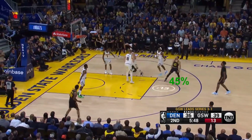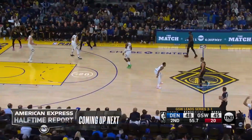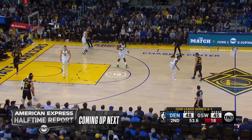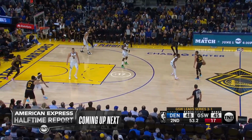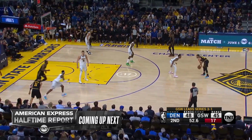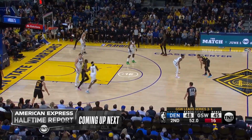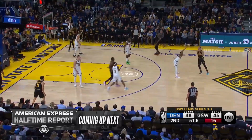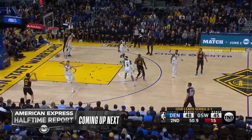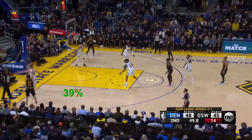Simple handoff screen by Looney, and this is too much space as Curry pulls up for a mid-range with no contest. At the end of the first half, and this is my favorite play so far, here you can see on the corner Klay point for Draymond to bring Jokic out to the perimeter for the pick and roll, but Denver negates this by automatically pre-switching to bring a guard up in Will Barton for perimeter defense. However, Jokic falls asleep here and doesn't assume this pass and is once again in drop coverage for the second greatest shooter of all time. Steph Curry reads this correctly and counters the pre-switch by hitting Klay, late closeout, and it's a corner 3 ball.